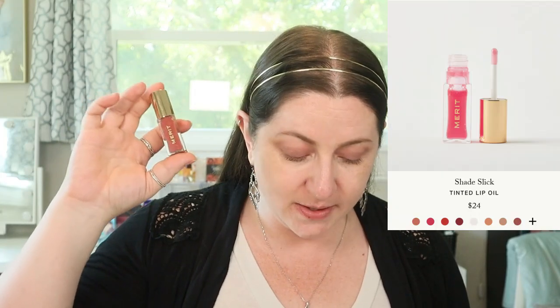I want to throw on their lip oil. This is the Shade Slick Tinted Lip Oil. In this they have the gelées and they also have the classics. I did declutter the gelées. That really wasn't my favorite. It was almost like it was pH changing in Jeté, which is the shade I had, which is sheer neutral, but it looked like hot pink at the end. But I kept this one because I really like it.